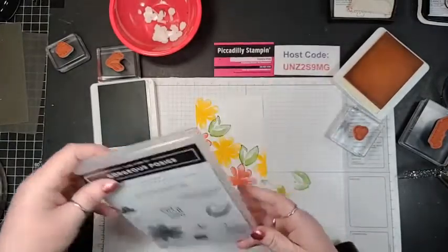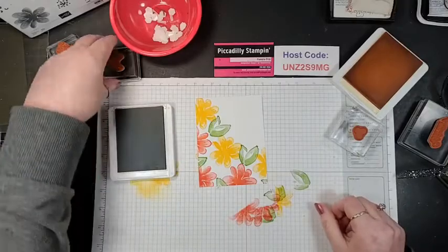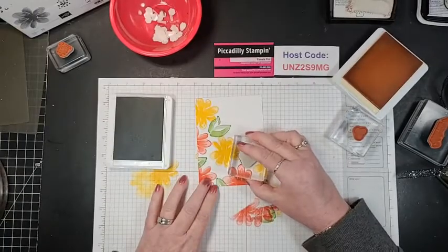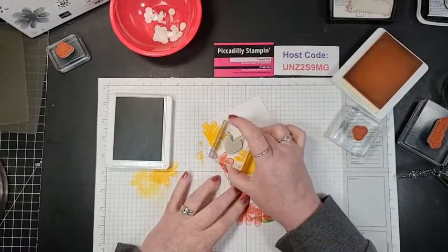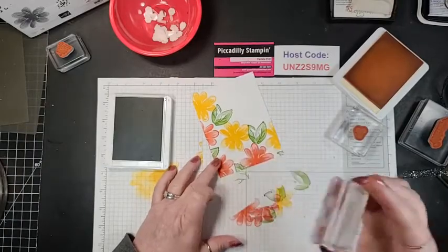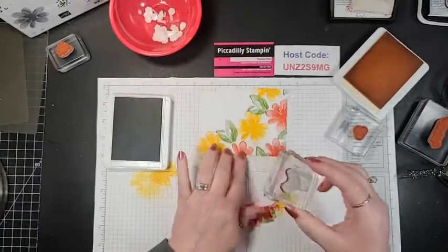But it gets better, you guys. You've only seen the beginning of the stamping here. Hi from West Virginia. All right. I don't think we've had anyone from there, have we? I don't know. So I'm going to go in with the Garden Green right over my very inky stamp pads, and I'm just going to do some of the veining here on these leaves with that. Isn't this pretty? That is very pretty.